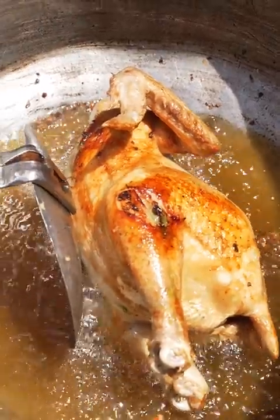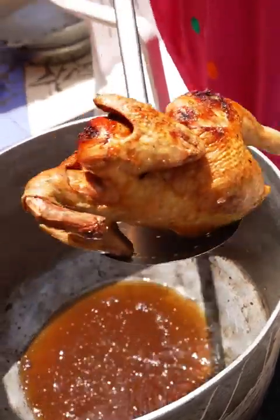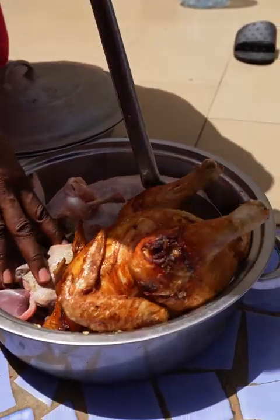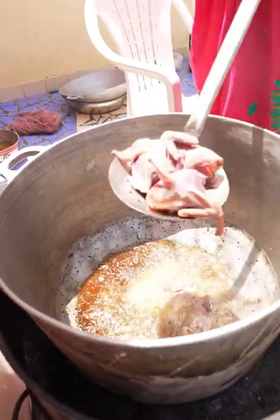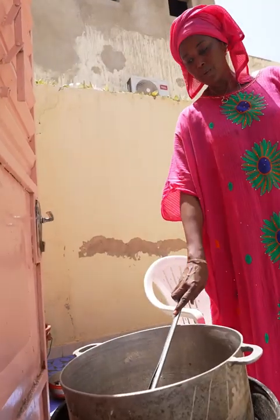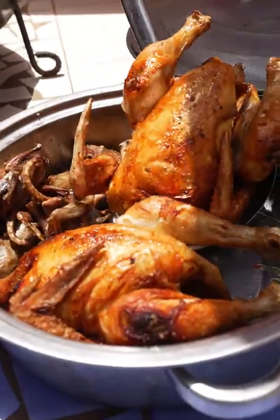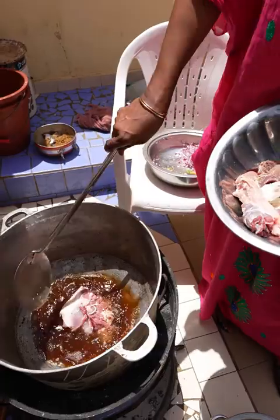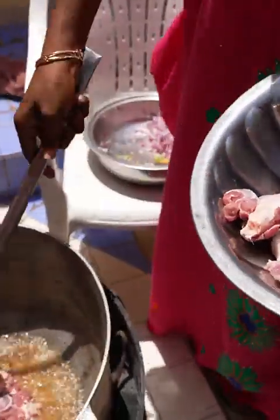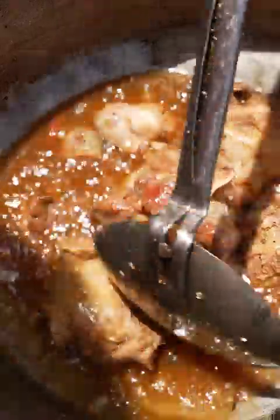So that entire chicken, once the oil is hot, once it's stuffed, gets deep fried whole. And they're gonna do that same process with the dove. The chicken is fried, the dove's going next. So all the chicken is done frying, the dove is done frying.